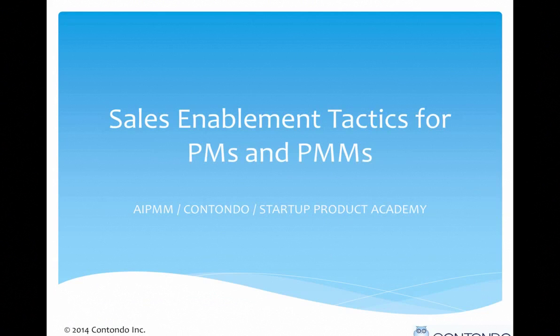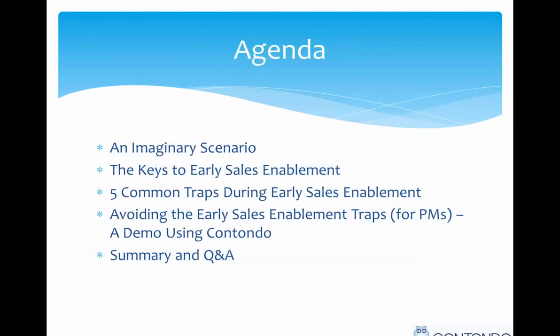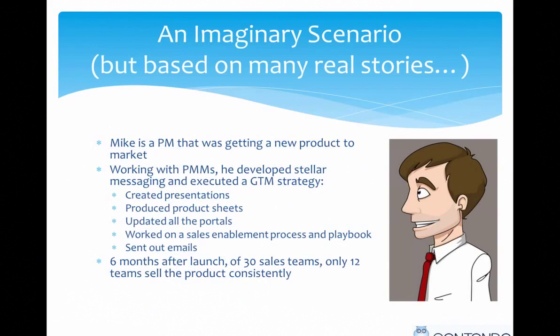We're going to start by illustrating the problem using an imaginary scenario. We're going to review the keys to early sales enablement. And this is early sales enablement because it's a new product or a new feature. We're going to review 5 common traps that happen during early sales enablement and how to avoid them. And we're going to finish with a summary and a Q&A session. So let's get started. So let's look at Mike.